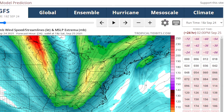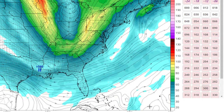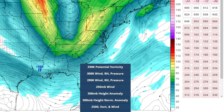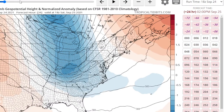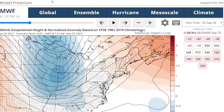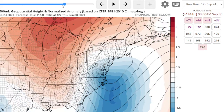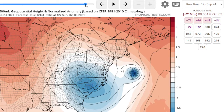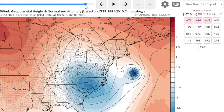And there are other models that we can use that don't really go that far out. We can use the European model as well. We can go to this one here and see what the European has, and let's see how it deals with Sam. And here's Sam, and you can see it could get flung right at us as this cutoff low is trapped here, and you can see it gets absorbed into it almost.